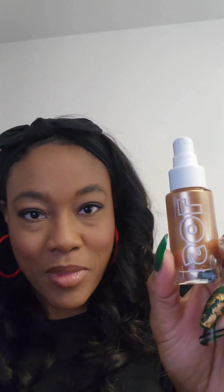Ooh, that's pretty. That's pretty. Funny enough, I have the Fenty one in almost this exact color. It's like brown sugar or whatever. Let's see if it comes out. Because I saw another lady, she couldn't get hers to come out. Oh, there it is. It's a little runny, but it's real golden.